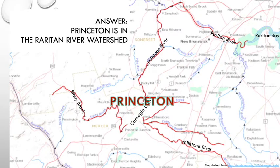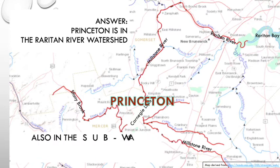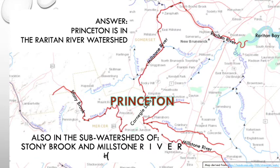The answer is Princeton is in the Raritan River watershed, but we are also in the sub-watersheds of the Stony Brook and a part of the Millstone River from Heathcote Brook to Harrison Street. That means our rain, runoff, streams, rivers, and canal waters all drain northward into the Raritan River, which is also, incidentally, the source of our drinking water.